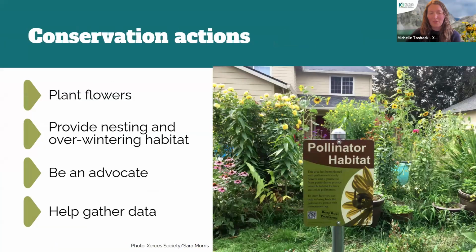But there's a lot of things that we can do to conserve pollinators. Planting flowers, providing nesting and overwintering habitat is very important. Also, being an advocate, talking about pollinator conservation, talking with your neighbors about the weed and feed that they're using, things like that can all add up to making a difference for pollinators. And what we'll be focusing on tonight is helping gather data for community science projects like the Bumblebee Atlas.